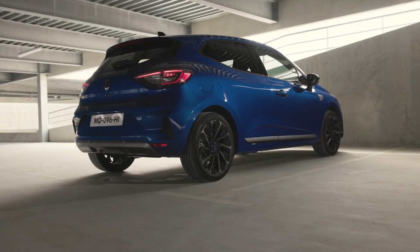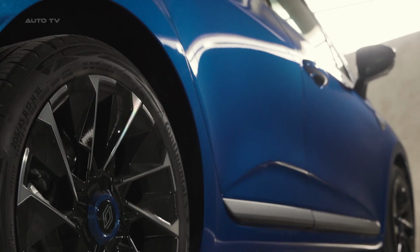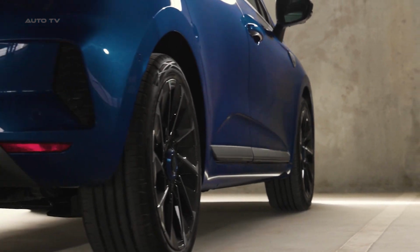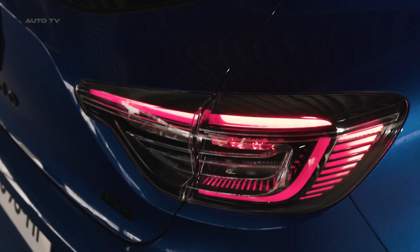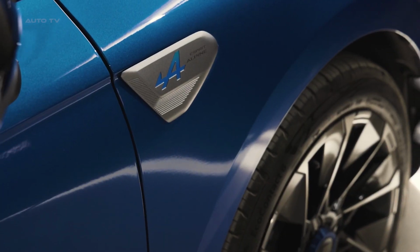The new Renault Clio aims to continue its legacy of success as a versatile, stylish, and efficient city car. With an updated design, advanced technology, and a wide range of powertrain options, the Clio is poised to maintain its position as a category leader in Europe and a favorite among customers around the world.